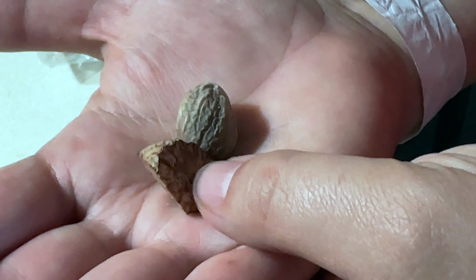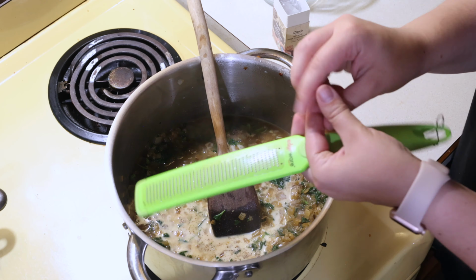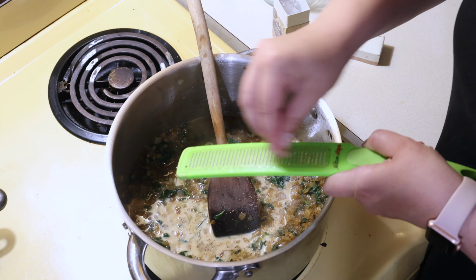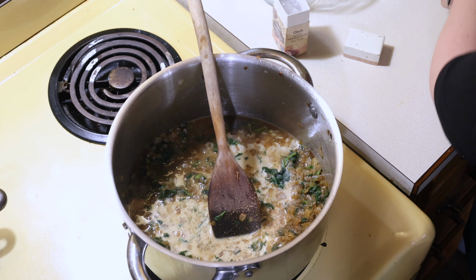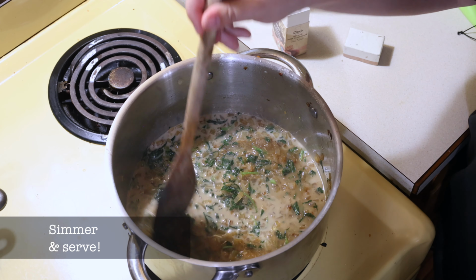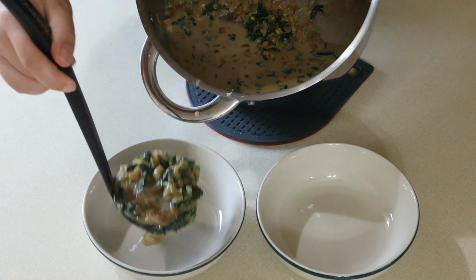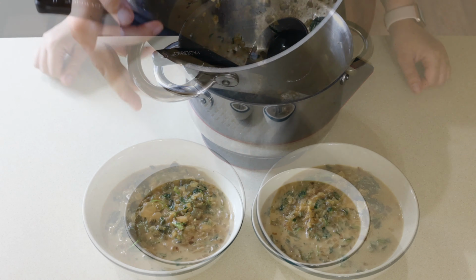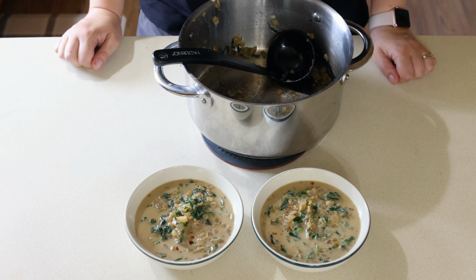Which looks kind of like that. It's great if you have it. If you don't, of course, you can use the stuff from the store that's pre-ground. Let it simmer for a few minutes and then you can serve. So there you have your nourishing soup.